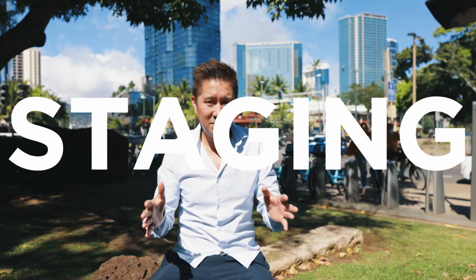The second thing you need to think about is staging. There are different types of staging available. You can do actual staging where you hire a company, or if it's light staging, usually your agent will have some of those materials available, but they charge on a monthly basis. It's nice for in-person showings, but it could scuff your walls and may possibly damage your property.